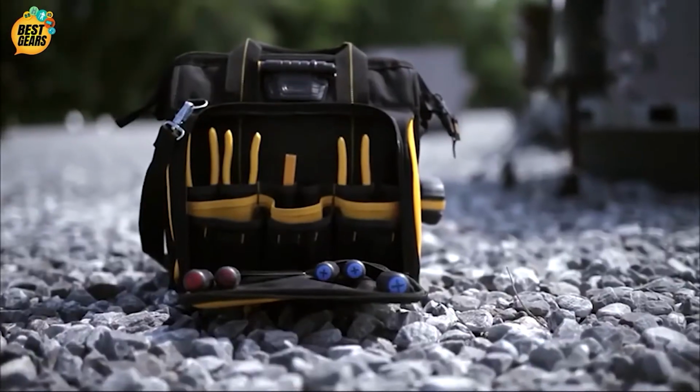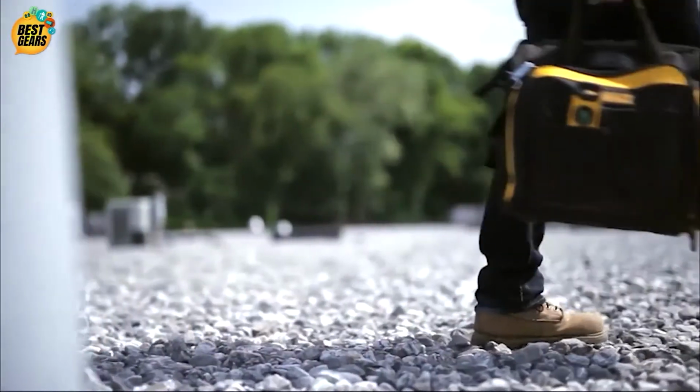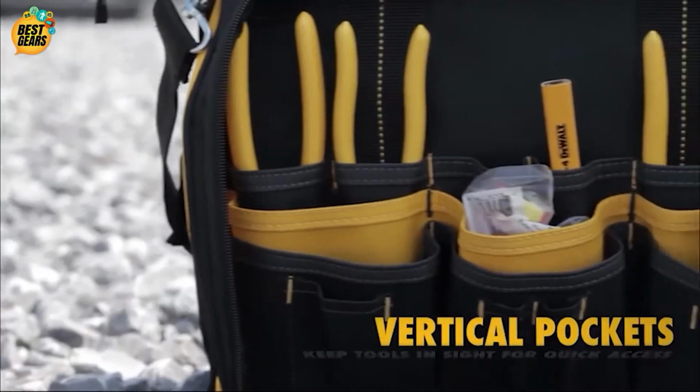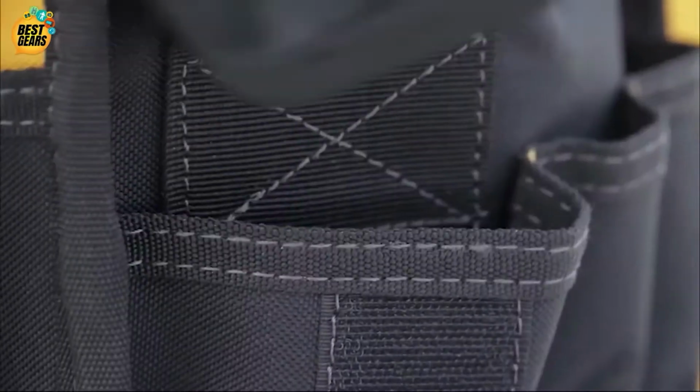28 multi-use pockets inside, with a total of 42 pockets, help you to organize your tools. The vertical pockets keep tools in sight for quick access.